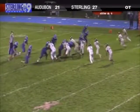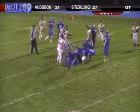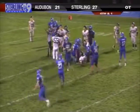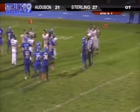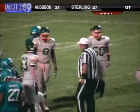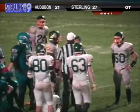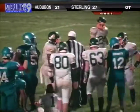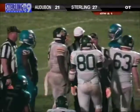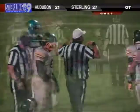Here's the ball game. 4th. Penalty marker thrown. Connolly does not get the first down. Sterling may have won it. I think that's going to be on Audubon. If it is, the game is over, and Sterling has their first win. I think somebody jumped for Audubon. Yeah, I think they're going to play the down again, but obviously at this point, you'd be looking at a 4th and 6. A little bit early.